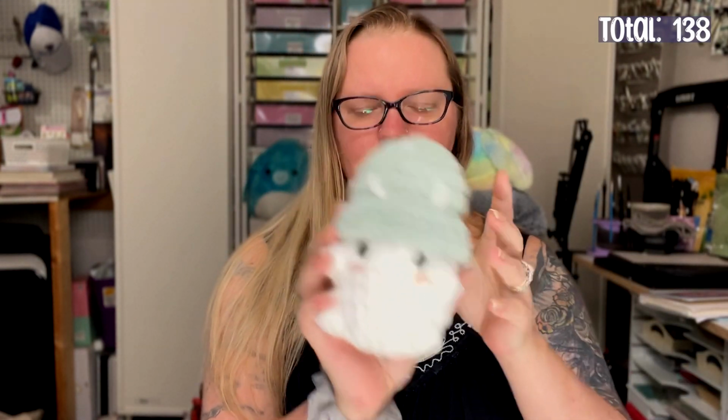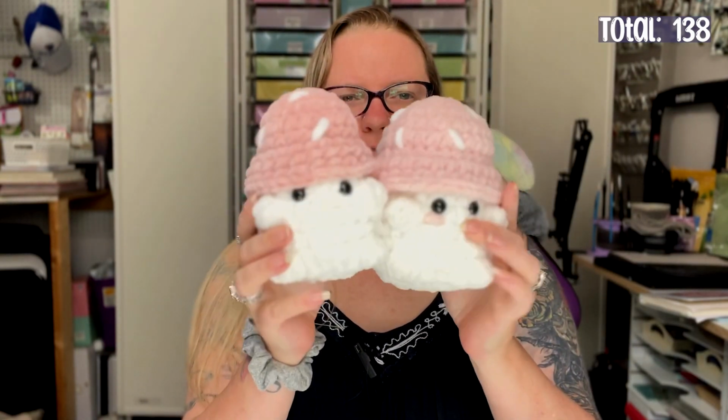I bought this pattern. I will link it. Or I found this pattern, I think. I will link it either way. This one was left over from my last convention, so it doesn't get counted. We've got this one. Oops. I'm back here. This is number 3 that I did this month, 5, 6. So I did 6 this month, but I have 7 total.